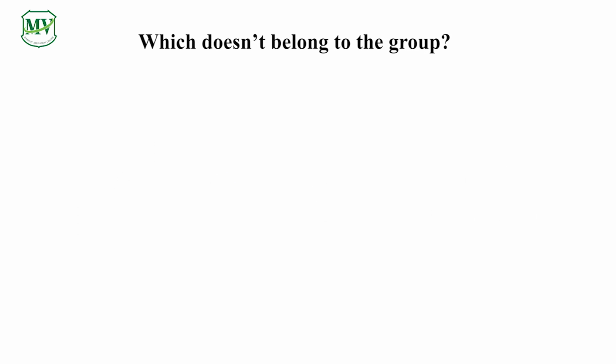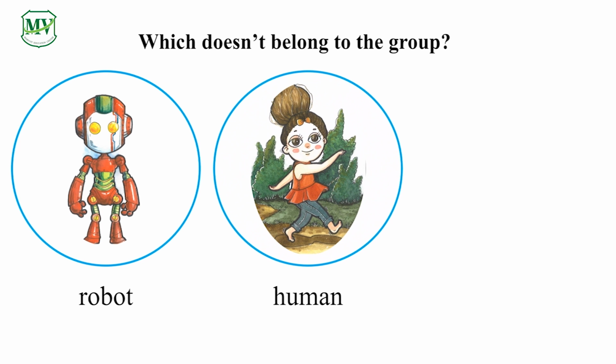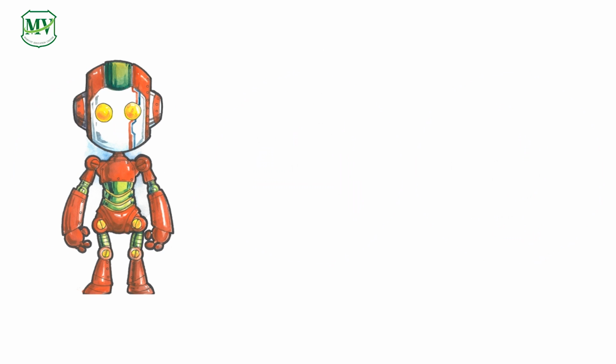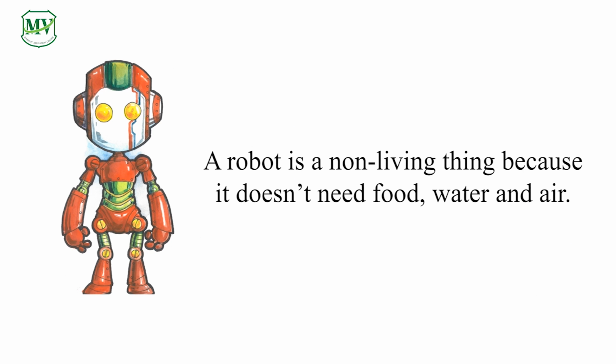How about this? Robot, human, giraffe. Excellent! A robot is a non-living thing because it doesn't need food, water, and air.